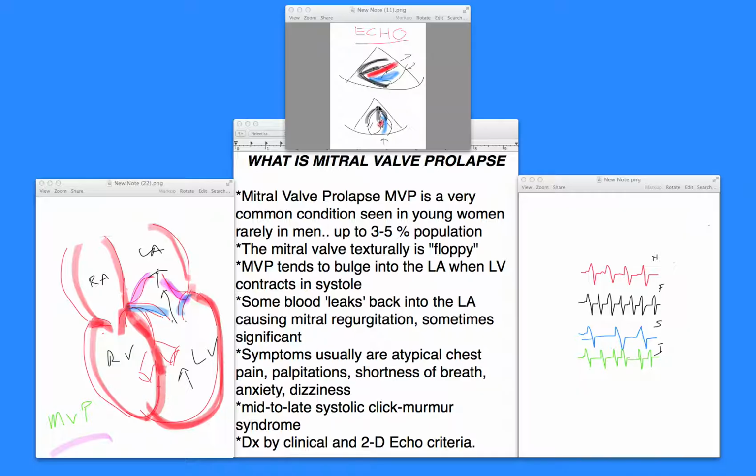In the echo, of course, here's the echocardiography criteria I just mentioned, where there is a 2 millimeter upward bulge of the mitral valve leaflets into the left atrium. If that occurs, then you define the criteria by 2D echo.